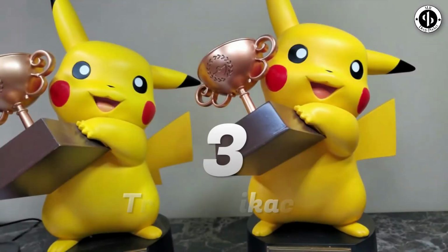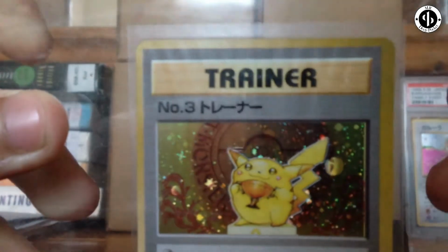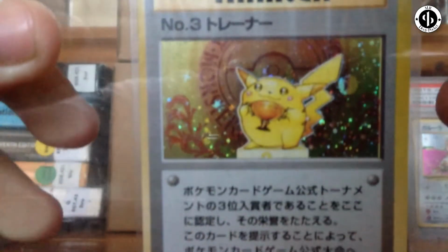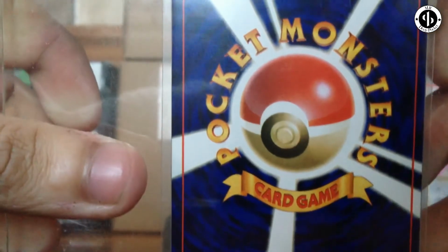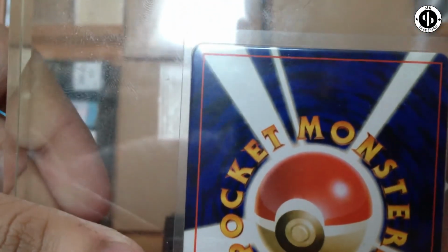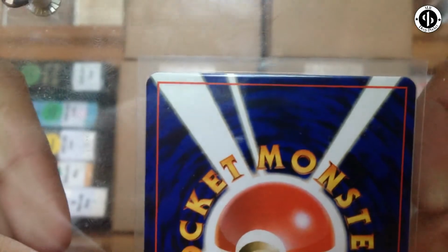Number 3. Trophy Pikachu. The next card on our list is the trophy card to end all trophy cards, and it was presented to champions in the very first Pokemon TCG competition in 1997. Another fascinating fact is the trophy Pikachu exists in first, second, and third place forms, but all three are extremely profitable. In 2019, a third place iteration went for $100K after the hobby exploded in fall of 2020.